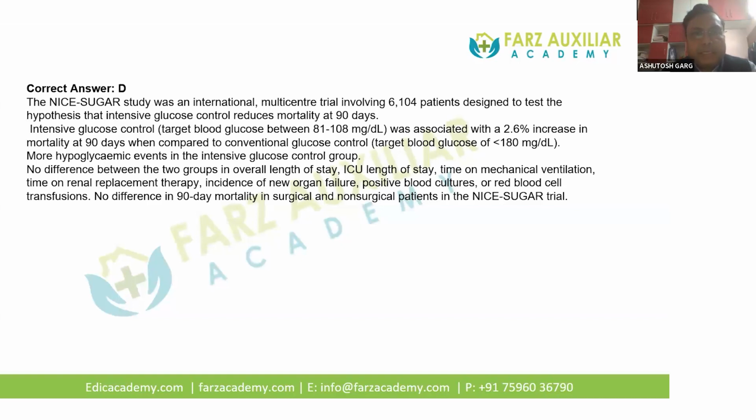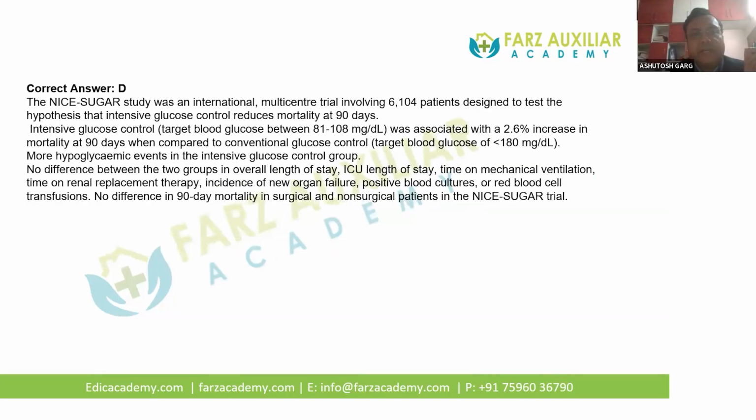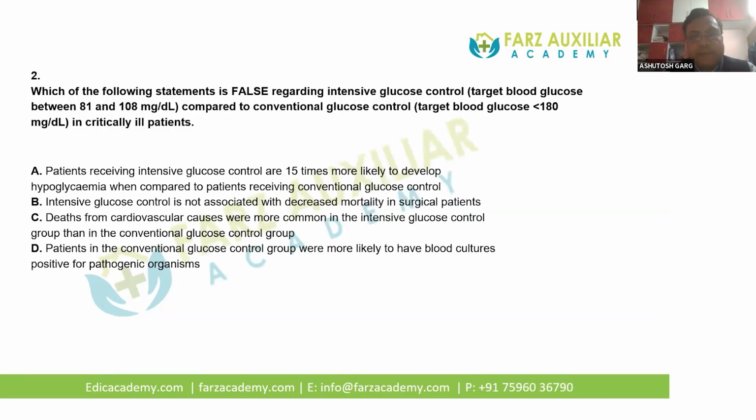But more hypoglycemic events were noted in the intensive glucose control arm. There is a high chance of hypoglycemia in the intensive rather than the conventional glucose control. So they are saying patients receiving intensive control are 15 times more likely to develop hypoglycemia. Among A and D, maybe A is not 100% correct because 15 times is too high a number, because they are telling only a 2.6% increase in mortality at 90 days. So among A and D, if you have to choose only one answer, it will be D.